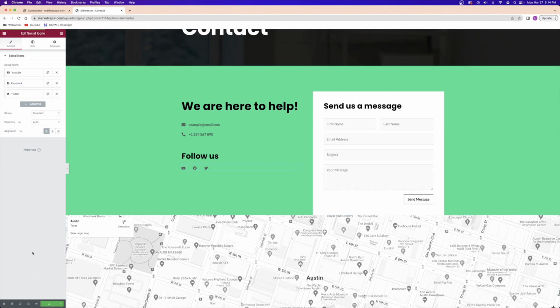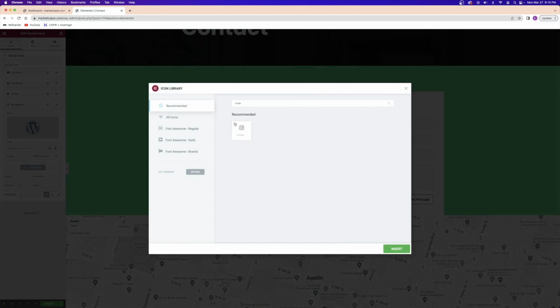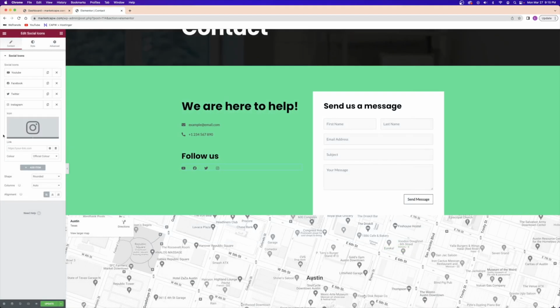Click on Update to save. And if you wanted to add one, you can add it. Let's say we already have Facebook, Twitter, and YouTube, so let's try Instagram. There's Instagram, and I can add my link. Now, as you can see, Instagram is right there. You can also remove it by clicking on the X icon like that.